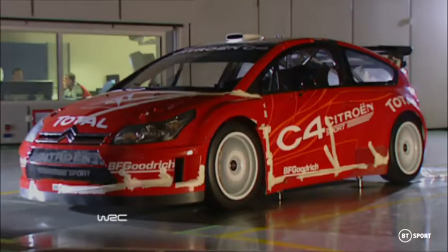Sebastian Loeb claimed an unheralded 7th title in a Citroën C4, but the great thing about rallying is you can buy a very similar version in your nearest showroom. In this programme, we'll show you how a top-level World Rally team transforms what you'll pick up from your local dealer into what they hope will be an all-conquering rally car.